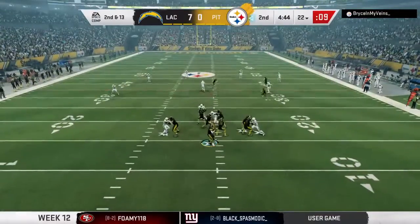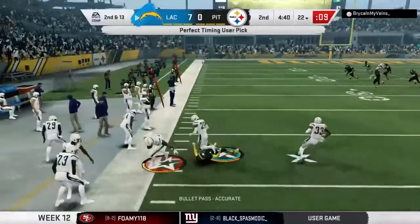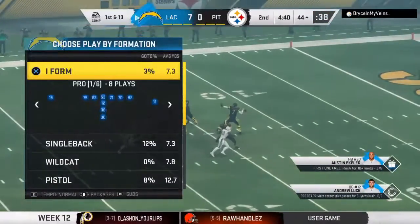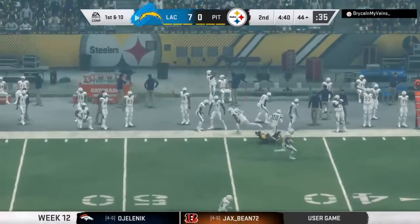Now on 2nd and 13, Roethlisberger. And his pass is intercepted for the 4th time today. Picked off near the 42. We haven't even escaped the first half, and he's already thrown 4 picks.